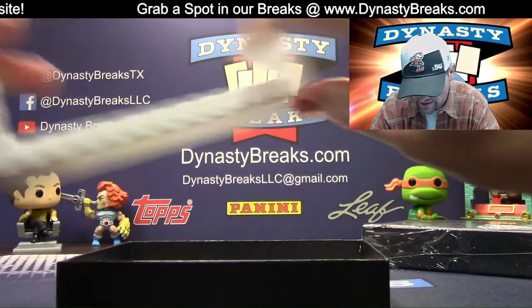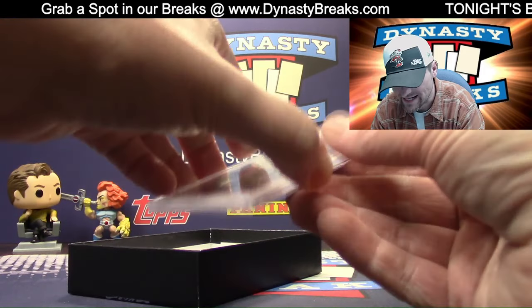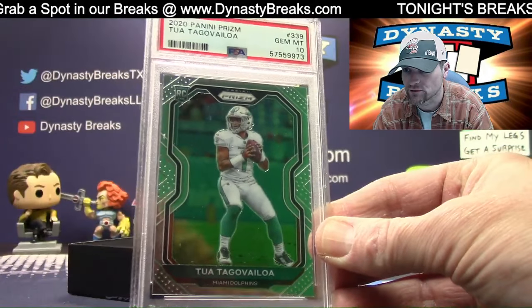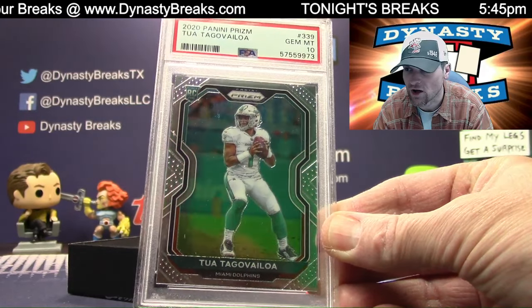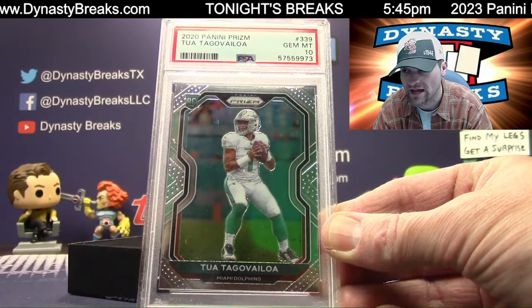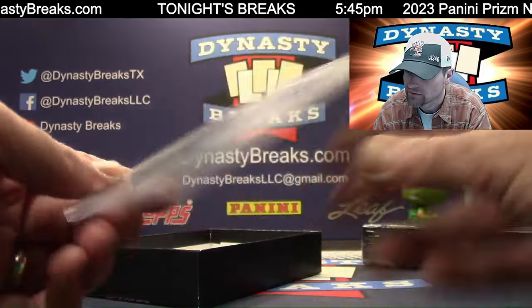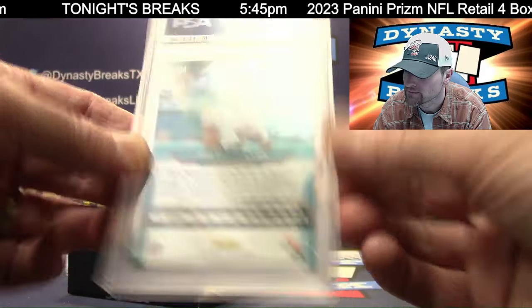Oh, Dave's guy. This is assignable to an NFL team. PSA 10 Tua rookie from 2020 Prism. Give the Dolphins a boom. We have a new leader on the board. 5 hits for the Dolphins Jets, and all 5 are Dolphins. The Jets did not show up. The Dolphins showed up in droves.